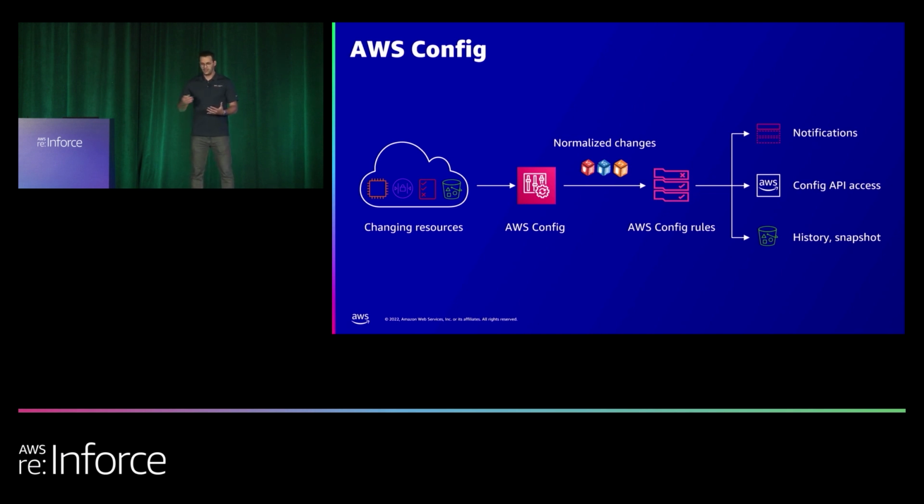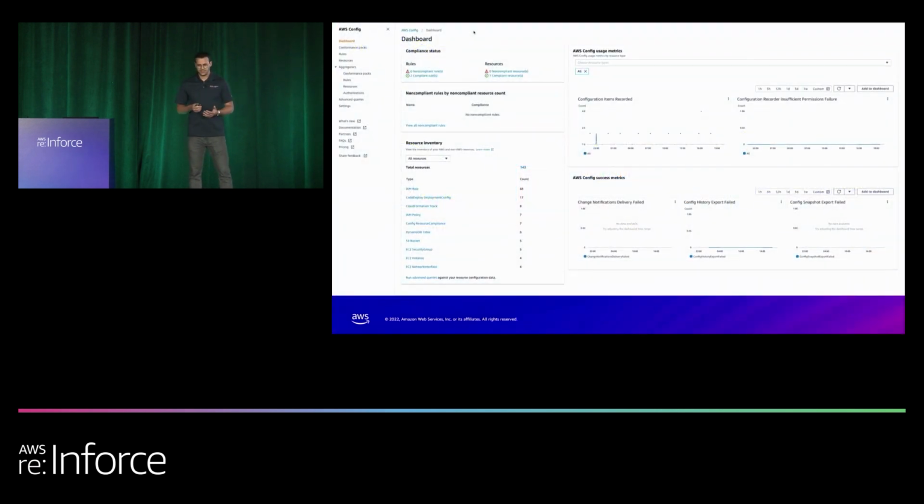You can use the Config API to interact with Config, whether through the management console, the command line interface, or the AWS SDK. And you can store also the history of the configuration as snapshots inside an S3 bucket. So we're talking about JSON files, basically. So let's see that in practice.